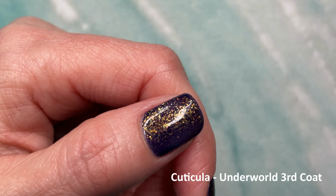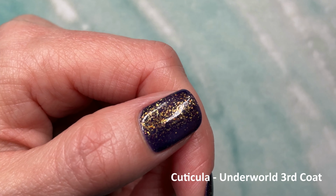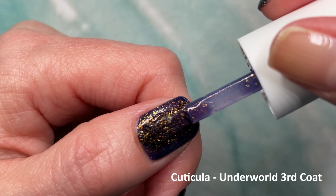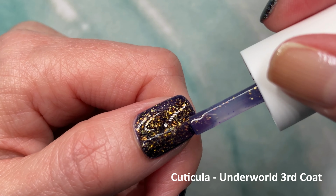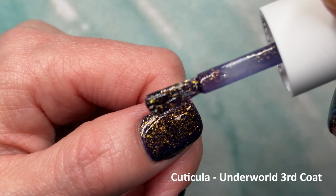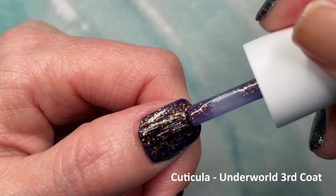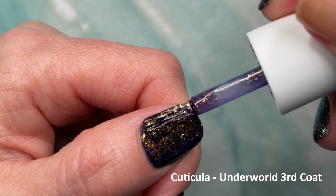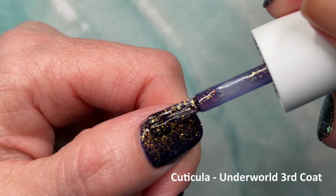In the third coat, I do go astray with my brush, but luckily it's the sidewall, which I find easier to clean up than farther back on the nail. I think I had too much on my brush because I wanted to make sure it was even, but a thin coat would have sufficed. The next time I put this on, my goal is to see if I can get it even in two. That is usually easier to do off camera.